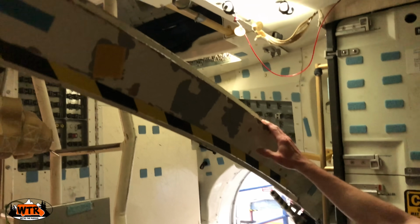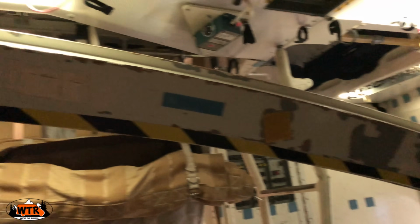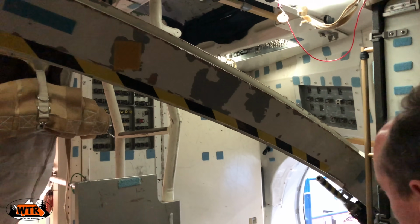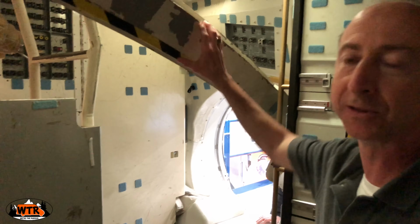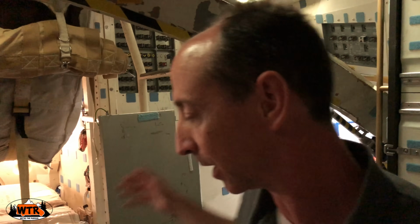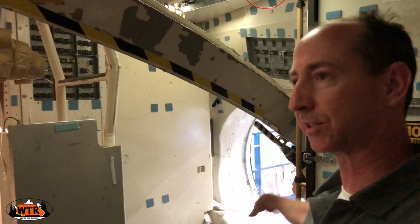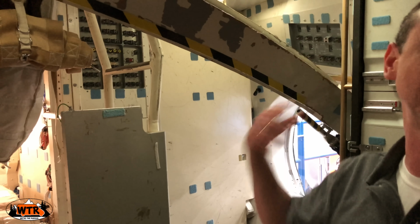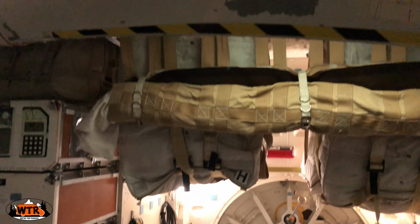This is the escape pole. So if you ever had to bail out of a shuttle while, let's say, you're gliding to a landing and you're not going to make the landing site, they would basically extend this pole. They'd fire the hatch open, extend the pole, hook up to the pole, and then jump out the hatch. And this pole, when it's extended down, would prevent you from hitting the leading edge of the wing as you drop out. And then you'd have your parachute, and you'd parachute down. So this is a pretty last resort way to bail out of a shuttle.